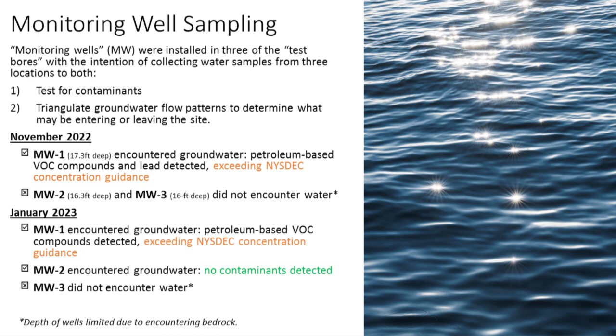Monitoring wells were installed in 3 of the test bores with the intention of collecting water samples from 3 locations. This was to both test for contaminants and triangulate groundwater flow patterns to determine what may be entering or leaving the site. In November of 2022, monitoring well 1, which was 17.3 feet deep, encountered groundwater. Petroleum-based VOC compounds and lead were detected, exceeding New York State DEC concentration guidance. Monitoring well 2, 16.3 feet deep, and monitoring well 3, 16 feet deep, did not encounter water, so sampling was not able to be had.